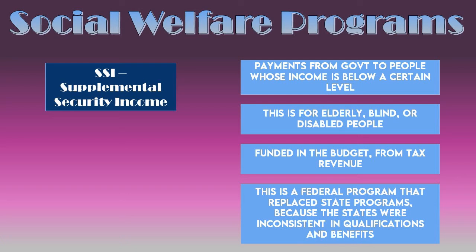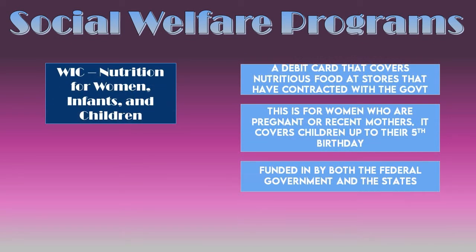And that's pretty typical for a lot of these welfare programs: you want the benefits to be the same everywhere so that there's no incentive for people to move to a place where they might earn more money for groceries or something.